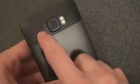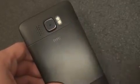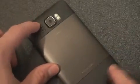On the top here we have a speaker next to a 5-megapixel camera and a dual LED flash, so you really get a lot of light from this device when you're taking pictures with the flash. And then there's a nice rubbery coating on the top of the device up here and down here, which makes the device feel very firm in hand.